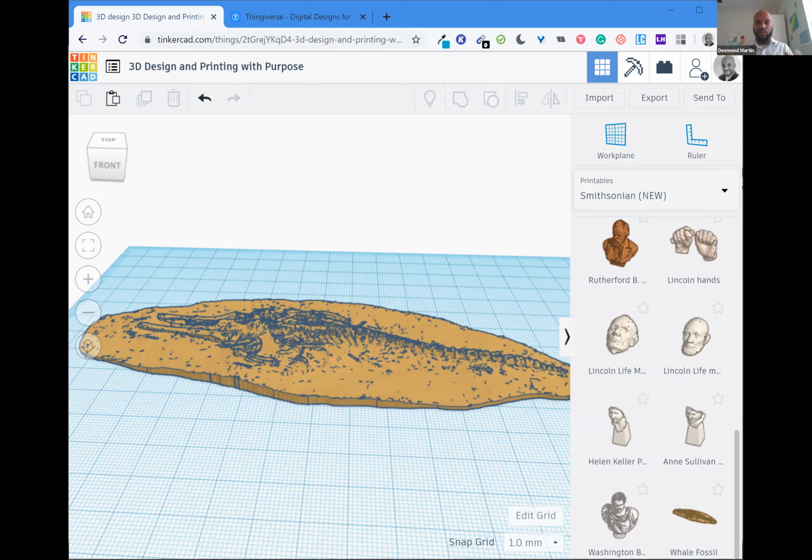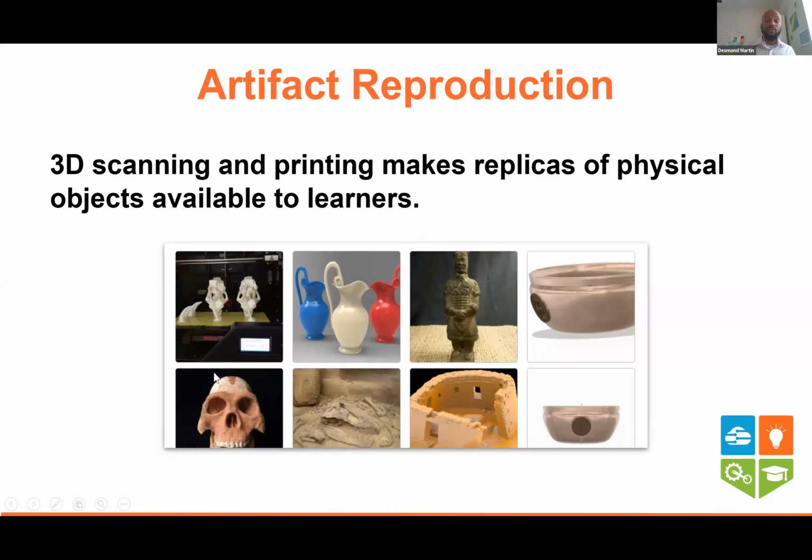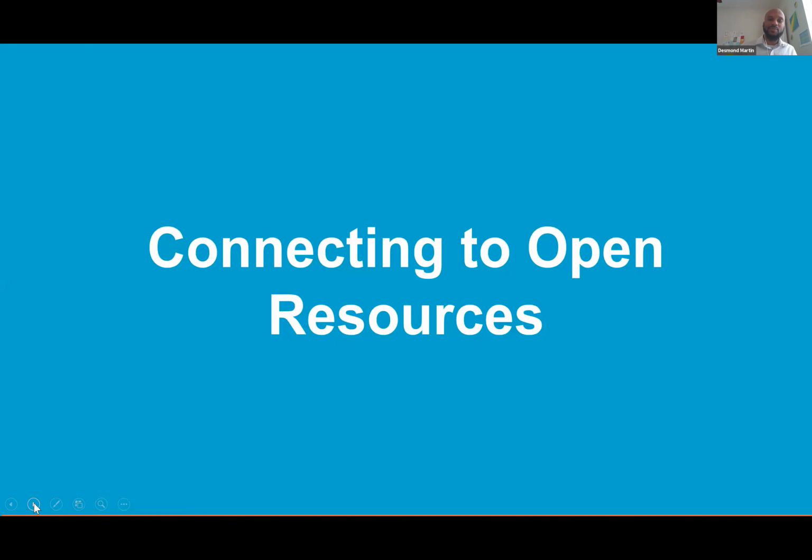Artifact reproduction, really, really powerful thing that works in humanities. For our artists, 3D printing, 3D design is a great way to also engage our students. Fun fact, some of your students, their favorite Marvel movie is Black Panther. If their favorite Marvel movie is Black Panther, they see 3D printing all over it. The crown, the headpiece, that the Queen Mother wears is actually 3D printed. It's one of the largest 3D printed pieces that's been featured in major motion pictures. So tell them to look out for that the next time they watch Black Panther.